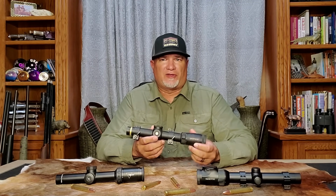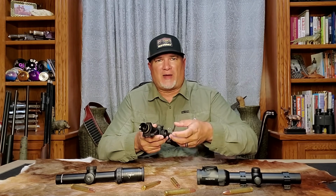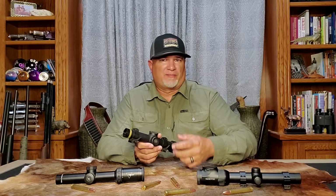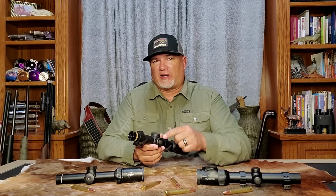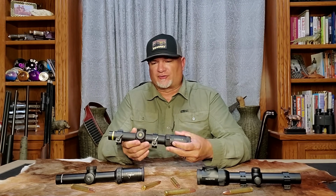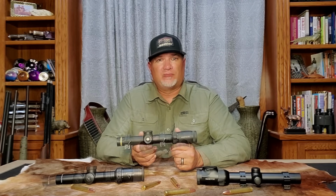And I also like the fire dot illumination system on this better than those knobs that you have to turn. You simply press the button and a red dot illuminates in the center of the reticle with the exact brightness that you set it at. So it's really quick and easy to use.